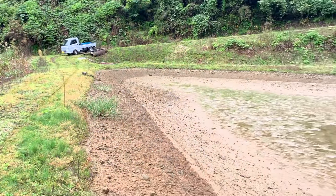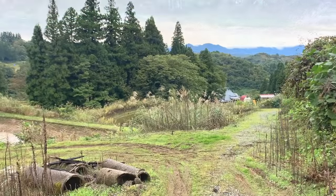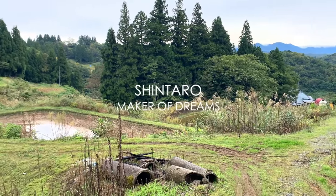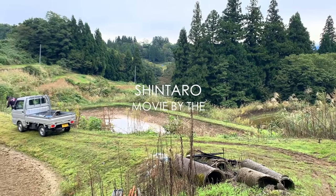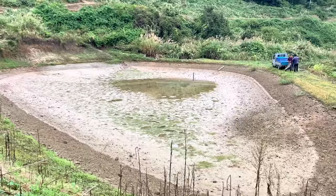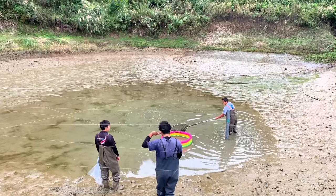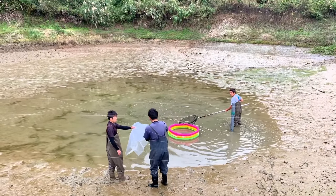It's time to reap the fruits of a successful growing season. It is the second week of October, and that means the start of the harvest season in Japan. Today, the two-year-old Gosanke variety are being harvested here at the Shintaro Koi Farm.